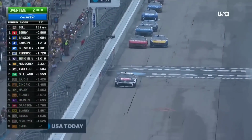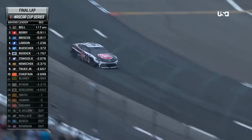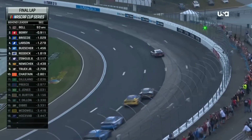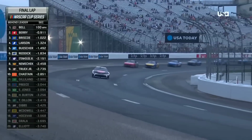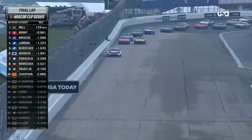One more time around. Next flag will end it, so even if a caution comes out, this will be the final chance at it. Christopher Bell won yesterday in the Xfinity Series race, Rick. He looked good in the dry. He's looked good in the wet. Christopher Bell, still the man to beat in New Hampshire.